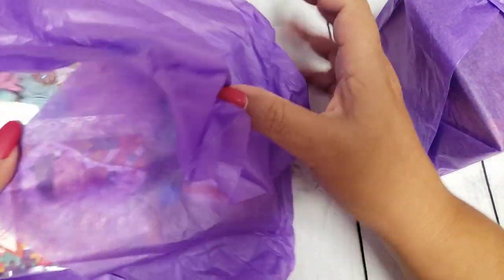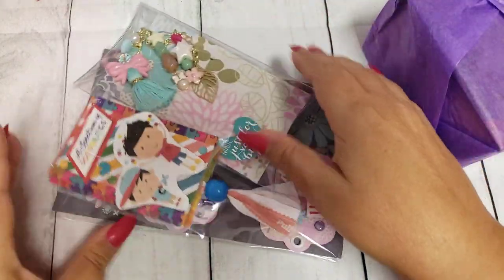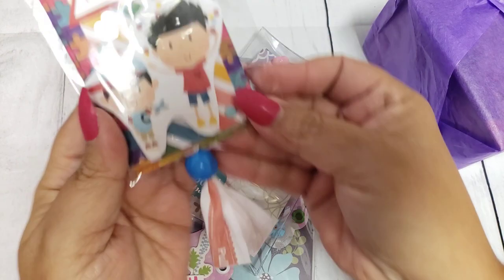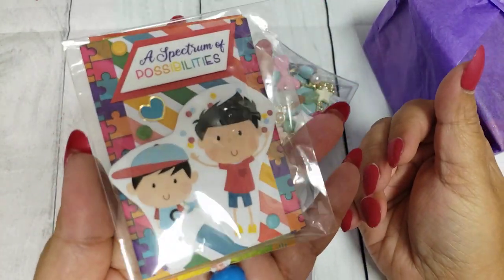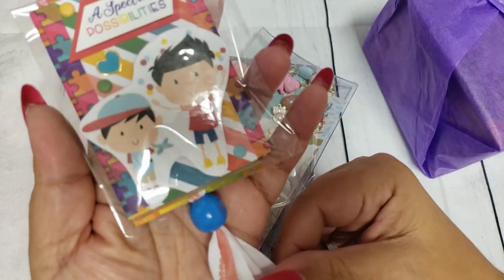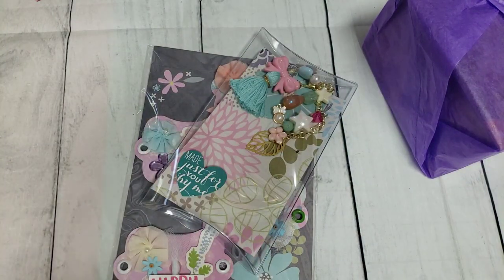Oh my gosh, I'm in shock, girl. I'm in shock, because she didn't do all this. This is crazy. So here is her ATC, I believe. And she did say you pull out the information from the ribbon. She goes, "My ATC, I'm interactive. When you take me out, pull down on the ribbon." So let's see.